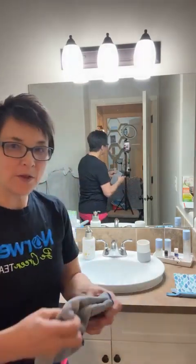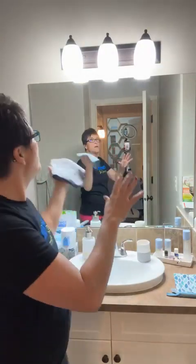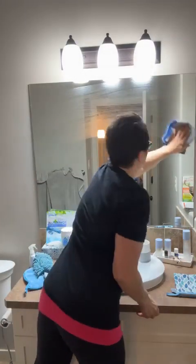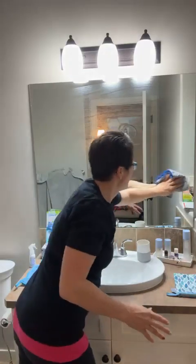This is just a really quick demo in the bathroom. So now my Enviro cloth is gonna go to town. That was the top. Now I'm gonna wipe this, I don't know what you can see, and remove that toothpaste spit. Maybe you have hairspray in here.